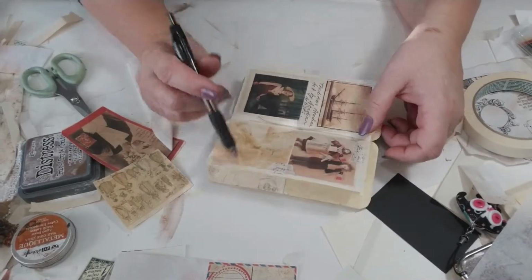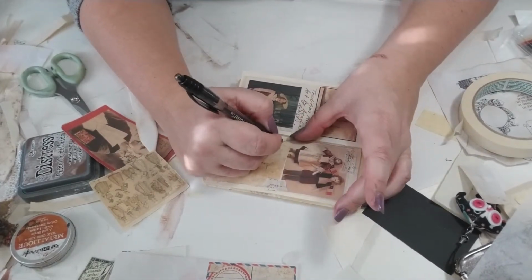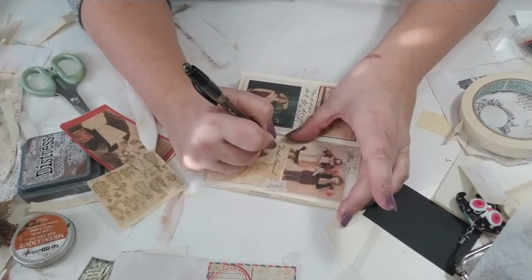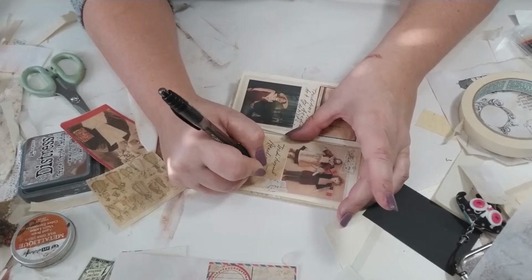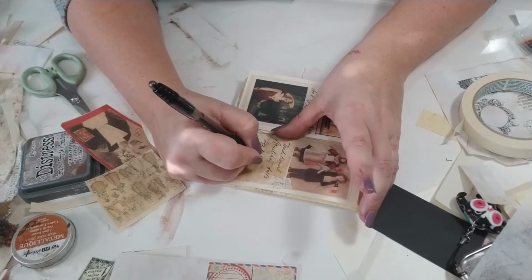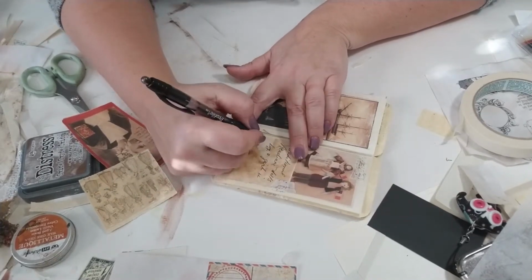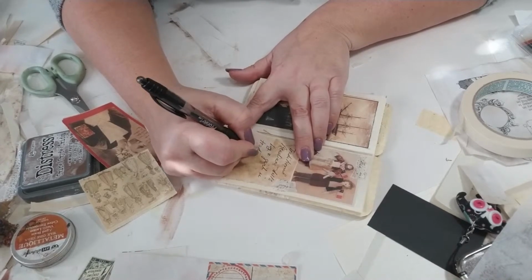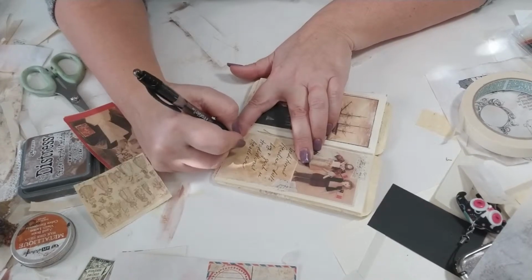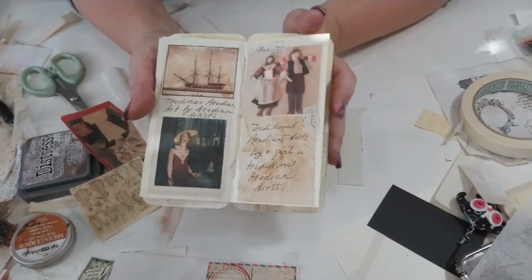And then I'm going to do my notes down here. I'm just going to write directly on the paper. So this is traditional Acadian dolls, boy and girl, and traditional Acadian dress. So cute.